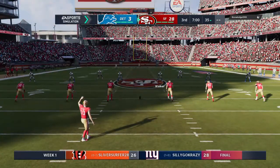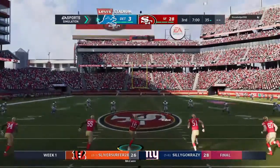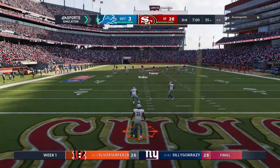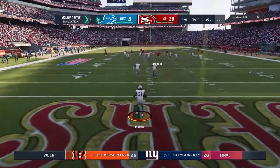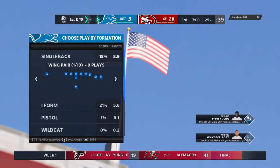Tucker McCann set to kick off. We'll see if week one fatigue becomes any kind of a factor as we are back underway in the second half. And this carries into the end zone. And the half will begin with a touchback.